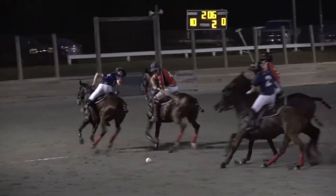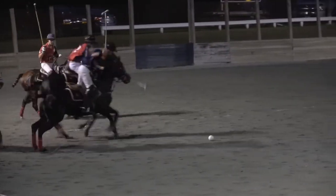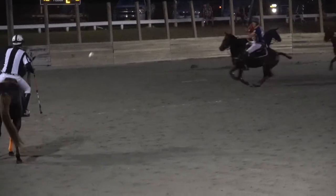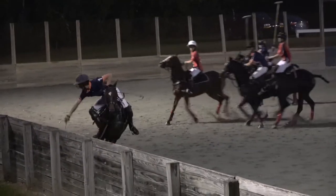Jack now leaves that ball for Brennan. Brennan takes it around the other way. Brennan shoots. Follow it. Nice little back shot now. Picked up by Jack McLean.